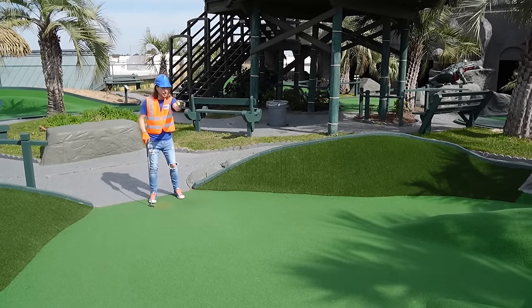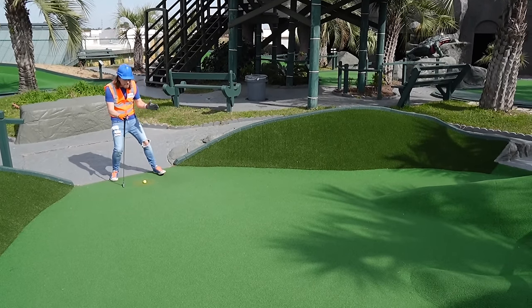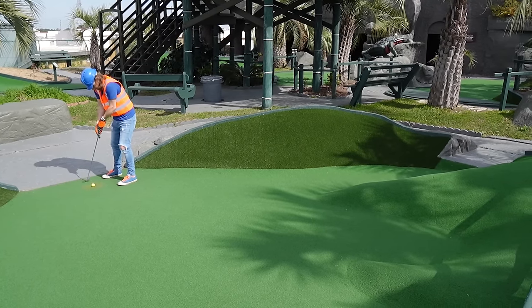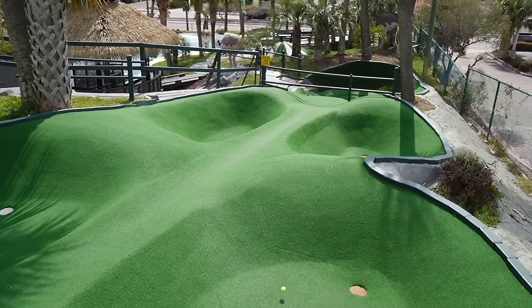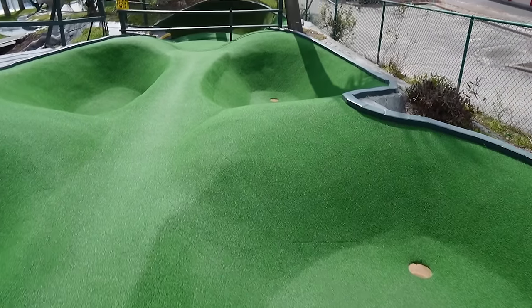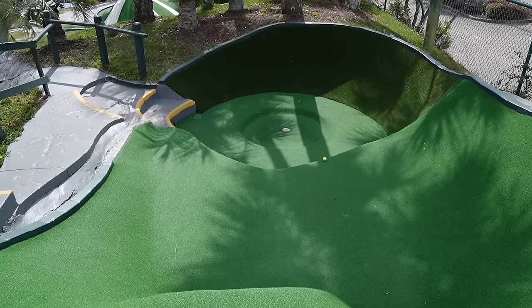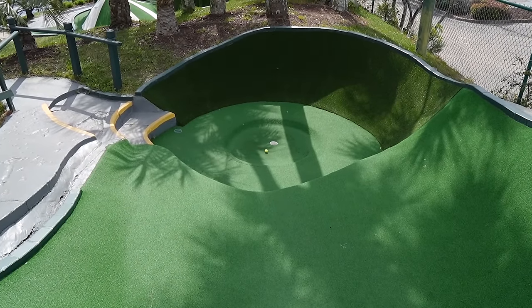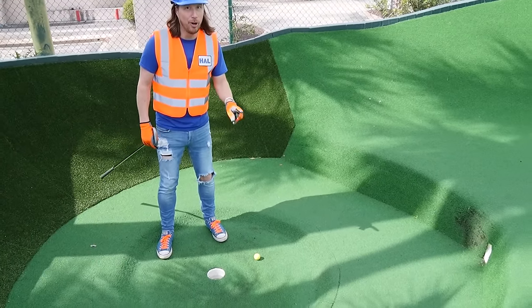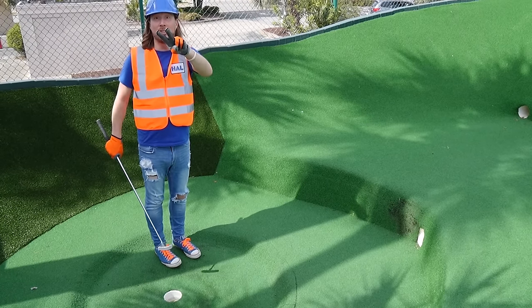Let's try this again. Maybe we should try going down the center. All right, line this up. Okay, let's see here. Oh, this is gonna be great. Oh, we're landing in the first crater again. But that's all right. We know what happened last time. Oh, wow. That was so close. Did you see how it bounced up out of the cup? Oh, well, let's see if we can finish this off. Yes. In two shots. That was great.